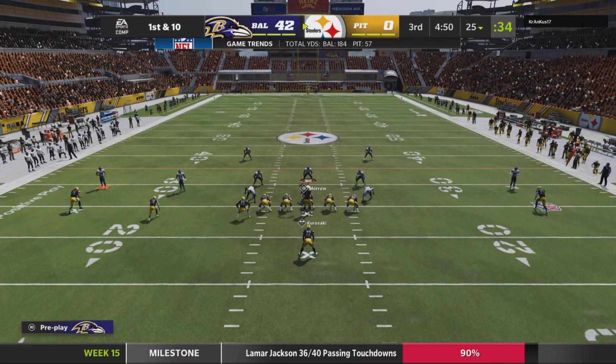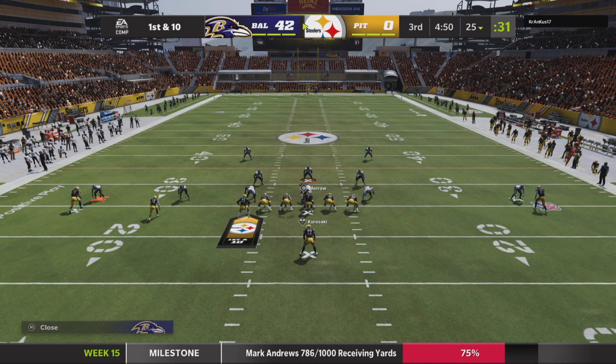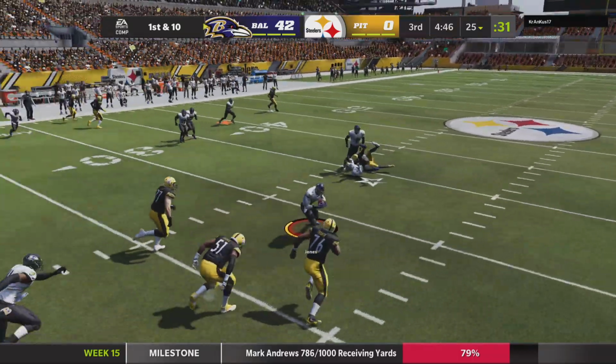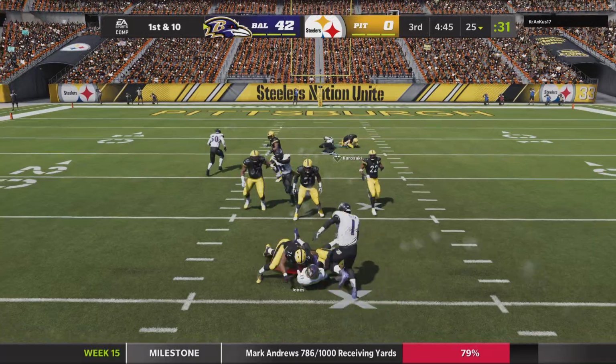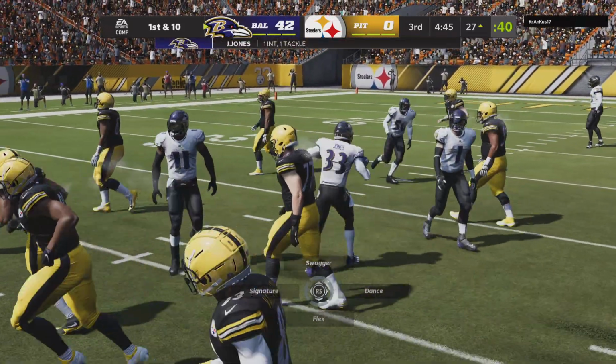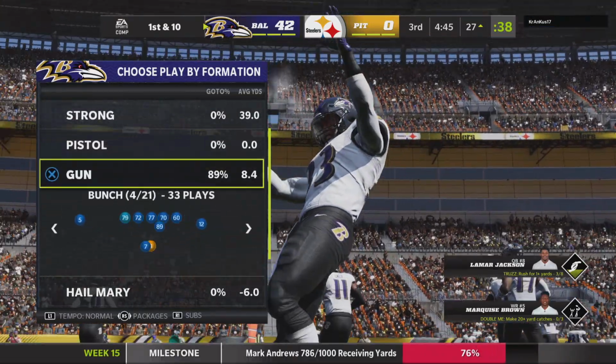The Steeler offense here about ready for their next drive. And last time, one play interception, so this offense, they should be fresh. And my goodness, another interception. Picked off by Josh Jones. And they're going to set up shop at the 27-yard line.